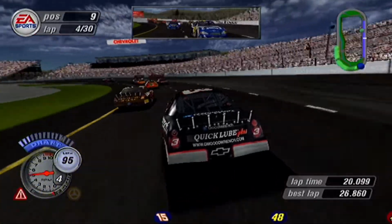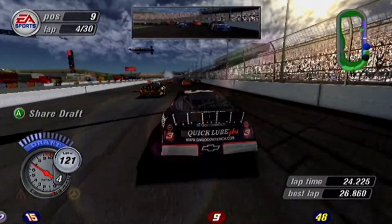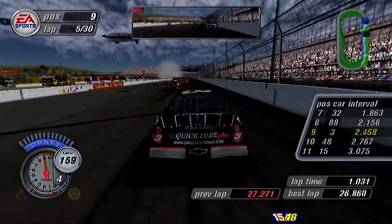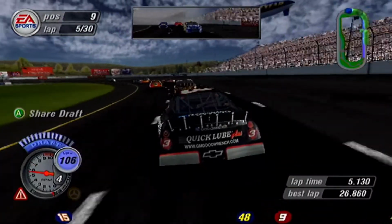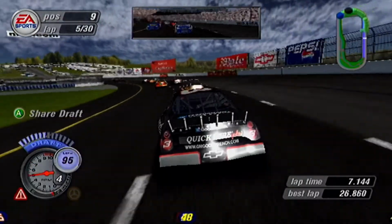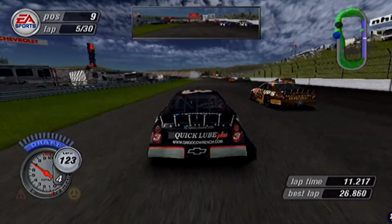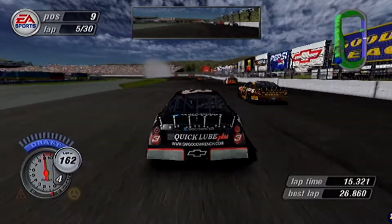Okay. I am freer than I would have expected to be diving it in there. Typically I can use the apron when the tires are fresh and stuff, but I'll be a little more careful, it looks like. I mean, it's not a huge rush. I'm already up to 9th after all, but like, Jarrett, what are you doing?